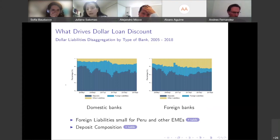Also, for the firm to hold this, if it has a preference for soles because it doesn't want to be exposed, you need to pay a premium. If it had a preference for dollars, then you wouldn't need to pay a premium. The banks would actually be keeping more of this carry trade profit themselves. And the fact that the banks do not keep the carry trade profit themselves implies that this is coming more from the bank's perspective of needing to give the dollar loans than from the firm's perspective of wanting to take the dollar loans. Does that answer your question?